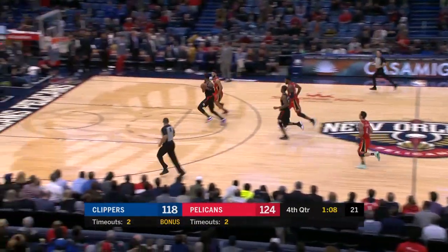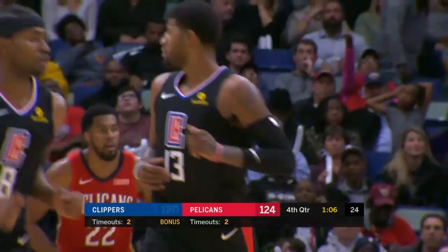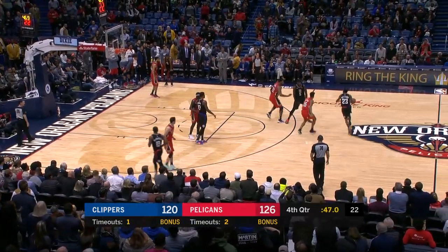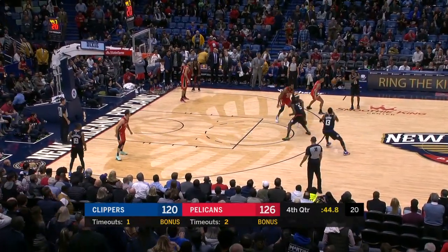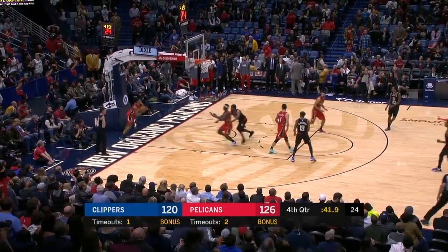Ball given away. Paul George. Points off a takeaway. 24 to 20. 48.1 to play. Magruder will bring it in with Lou Williams. Tough cover for Frank Jackson. It'll be Paul George coming up with a good look, too good a look, and he hits the triple. 1-possession game.